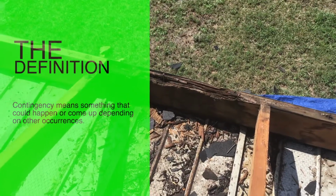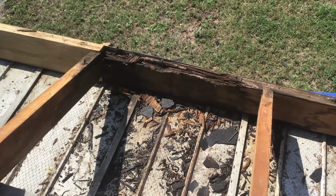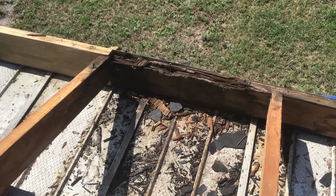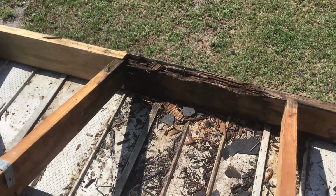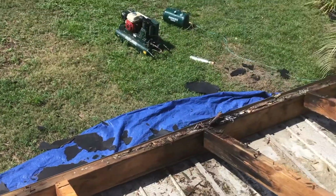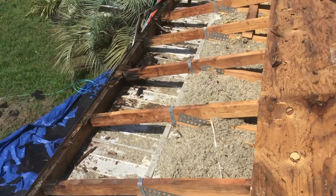These are things that we can't see on your roof until we get up here and start taking some things apart. Now this roof is over 20 years old, so you can see what happens when you have a 20-year-old roof. There's some rotted fascia. We'll have to replace that whole 2x6 as you go across and then reattach these trusses. But you can see that all this had to be replaced.